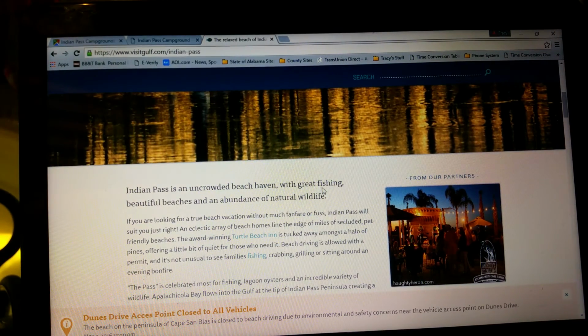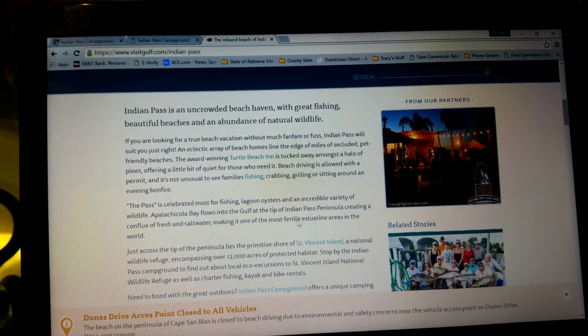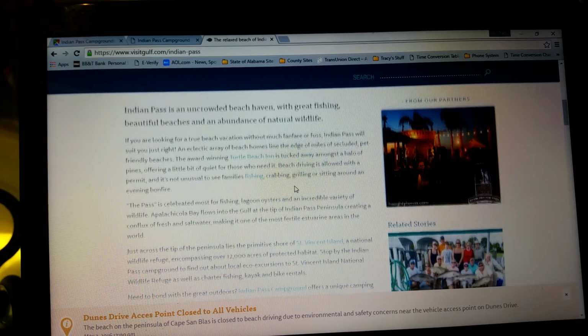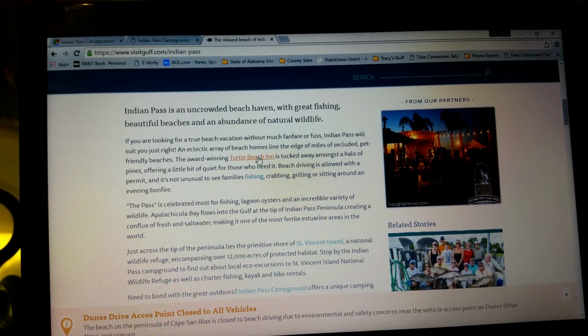And it's just a very beautiful, very relaxed place. The pass is celebrated most for fishing, lagoon oysters, and an incredible variety of wildlife. Like I said, it's just going to be a very relaxing time. And we will be on the beach, which is where he wanted to be. All of the beaches down there are dog friendly, so we can actually take our dogs to the beach with us, which is not something that we normally get to do.